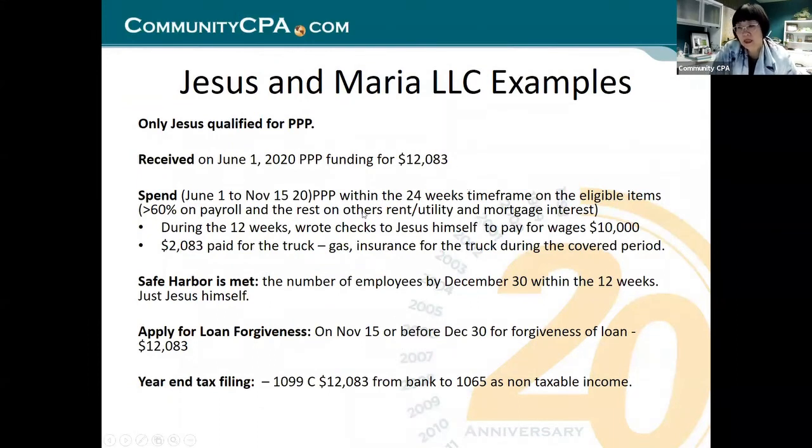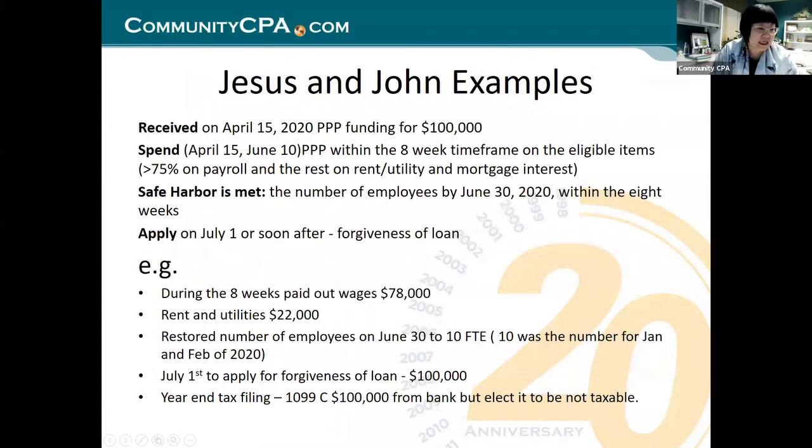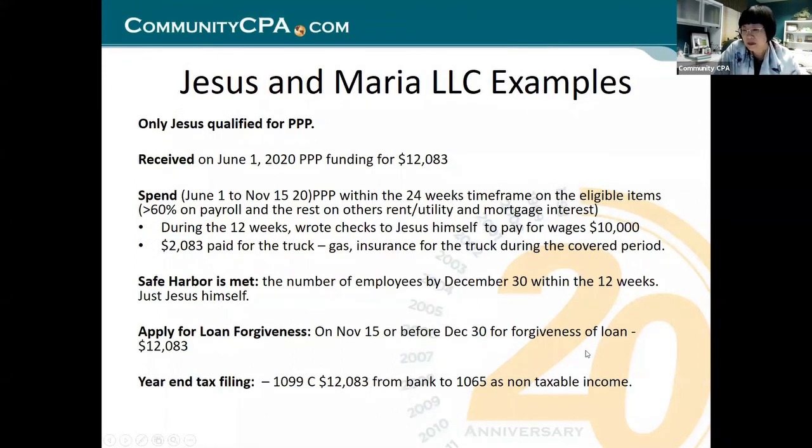Now they're applying for PPP. And so Jesus received that. Maria helped Jesus to apply, and Maria got Jesus $12,083. And they spent that within 24 weeks, and this is the total paid to Jesus, and this is the amount paid non-payroll cost. And then they make sure that Jesus is still on the job at the end of December, and make sure that the application was submitted for the loan forgiveness right after 24 weeks. And when you get a 1099-C, that amount, $12,083, needs to be reported on 1065, not anything else on 1065.